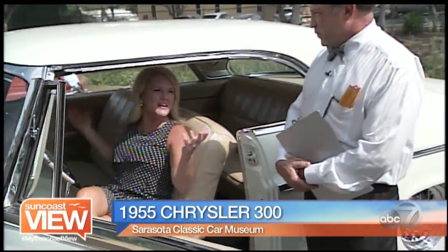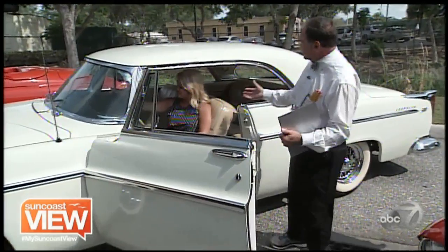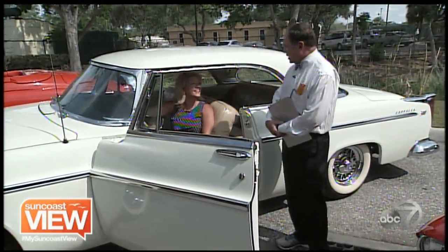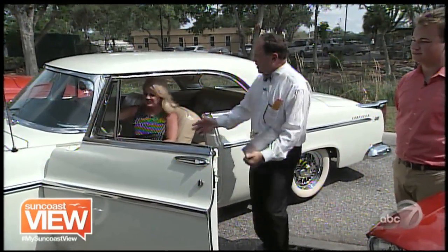And just what space. I love the spaciousness. Don't you love the design, though? I mean, it's like a traveling living room. It is. It's so comfy. It is very comfortable, very classy. And the chrome is beautiful. I wish they would do more of this today.